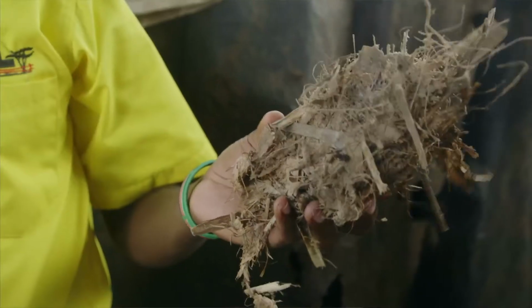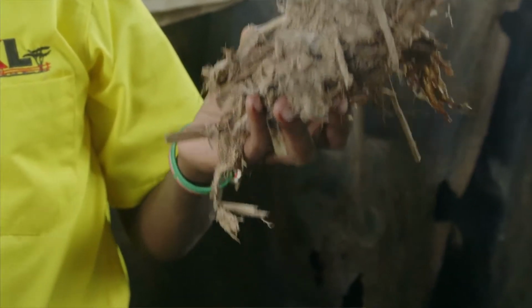So Anthony, between hay and silage, which one has more nutrients? Hay and silage, they complement each other. Hay has a lot of fiber, enough dry matter for our cows, while silage has high content in energy, so that it enables our cows to give us more milk. So I'd advise farmers to mix both.